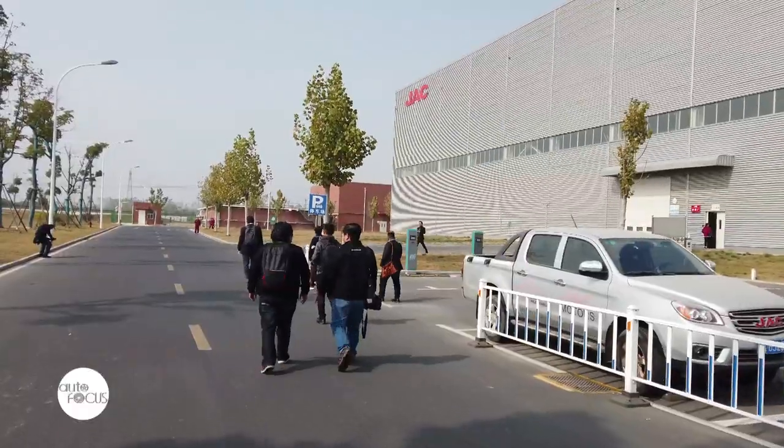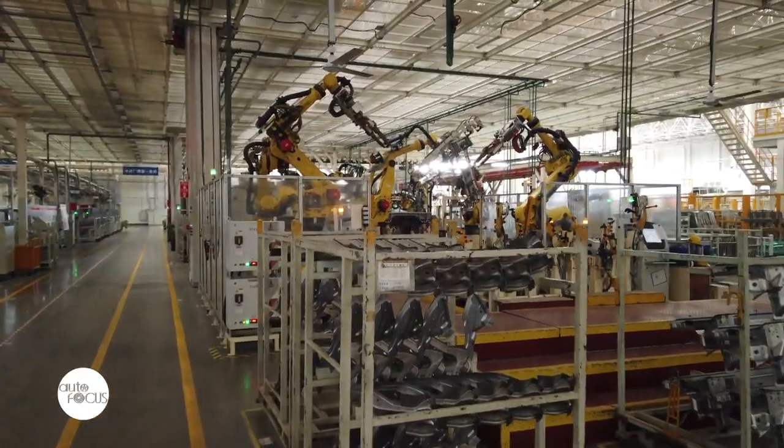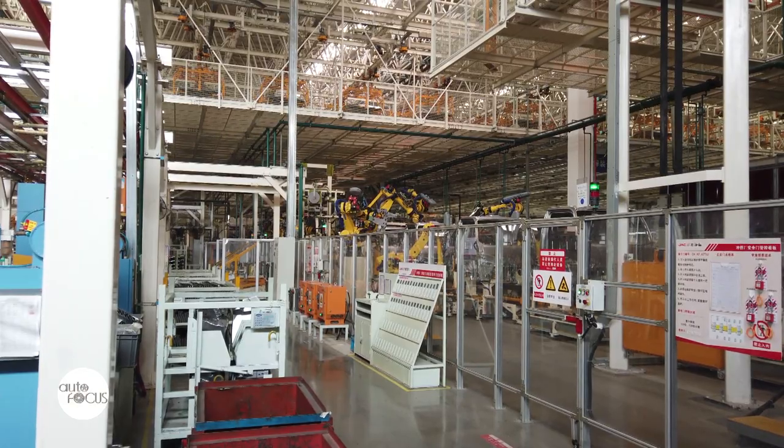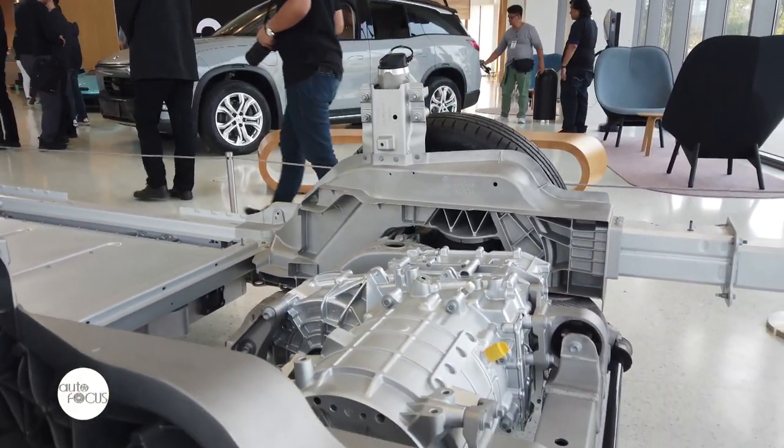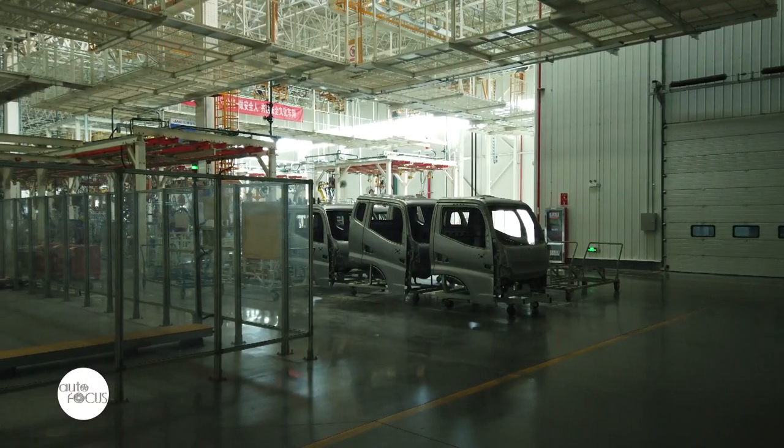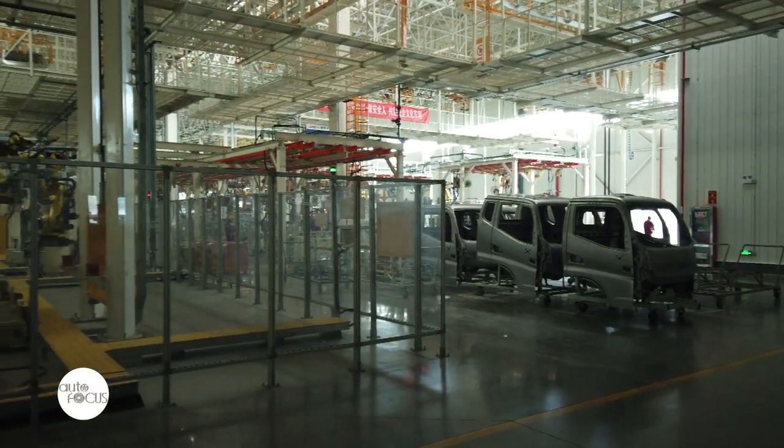JAC highlighted the five different plants included in the said tour. Each plant represents JAC's initiatives to let the public know how credible their vehicles are. We're visiting five different plants in China. So we're showing where we build. We have the assembly line where the engines are built. And we're also showing where we build the electric cars, where the body is 100% aluminum. So we're showcasing everything that we have in China to build the credibility of the brand and show how good our vehicles are. Furthermore, JAC Motors Philippines said that they will be launching two more vehicles in the country.